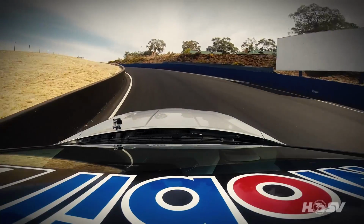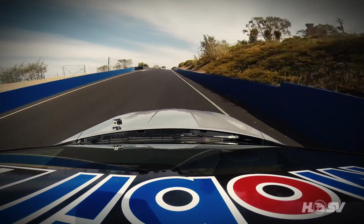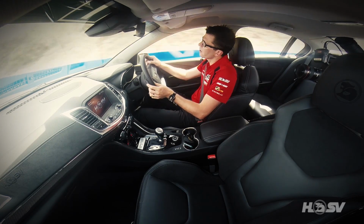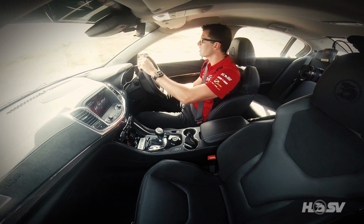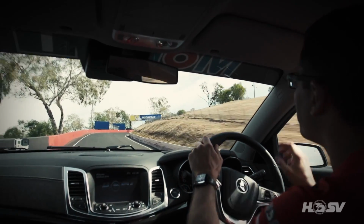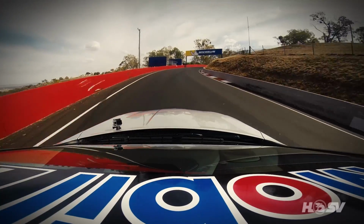Into the cutting, turn in nice and early, get nice and close to the wall, let the car flow out. It's really important to keep momentum up as you're going up the hill, because even though the supercar's got 640 odd horsepower, it still takes a bit of labouring, a little bit of effort to get it up the hill. Up to what we used to call the tree.